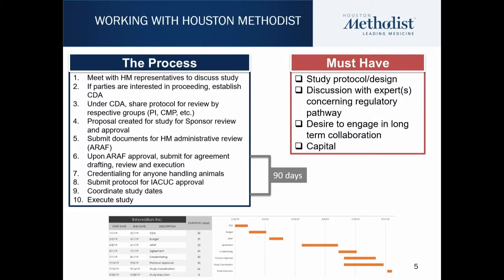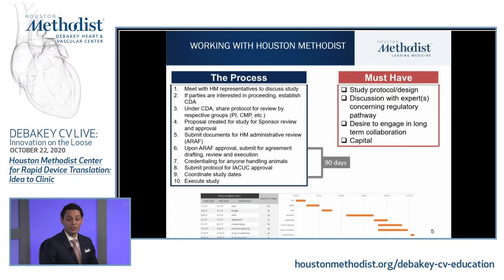Fantastic. So of course, let's talk about the process and how it is that companies come to Houston Methodist and the Center for Rapid Device Translation and engage. Initially, the company comes to me or a representative from a very specific department. Say they reach out to a clinician, and we do our due diligence in vetting the company. We generally hear about their desire to engage in a specific type of study, under general terms, of course, and we meet with them. Of course, if both parties are interested, if the clinician's interested, if other groups are interested, then we get a CDA in place, a confidentiality agreement, and we can go and actually start sharing protocols, whether it's animal use protocols or clinical trial protocols.